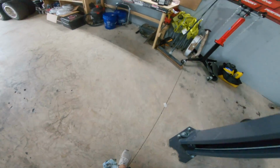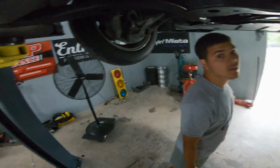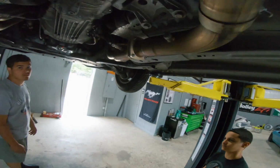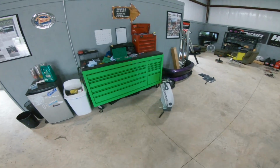Drain plug is replaced, the oil filter is replaced with a new one. So tell me how bad of an idea this would be. You know how heavy that cap back is? What if we took off this back and flipped these down just for the track? And then also we can do this today too.